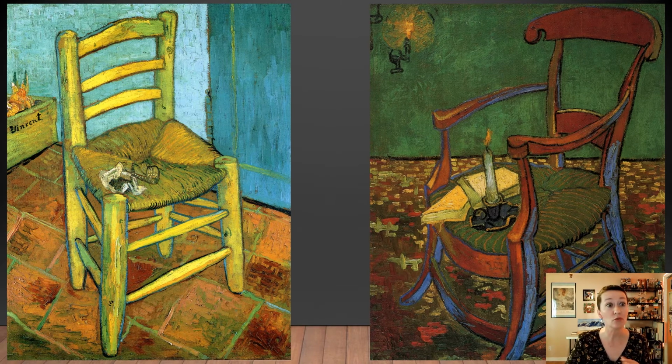So Vincent is really laying things out. He's like, this is my chair. It's pretty standard. It's not fancy. It's daytime. I hang out in the kitchen or what have you. Any place with a lot of light so that I can paint. Okay, great. But do you notice something about the color and what color really stands out? Yeah, that's pretty obvious.